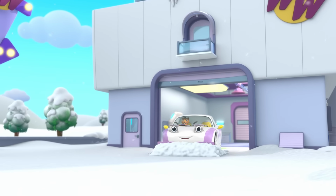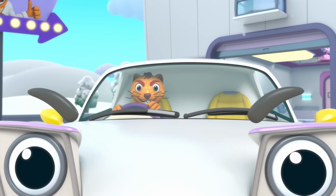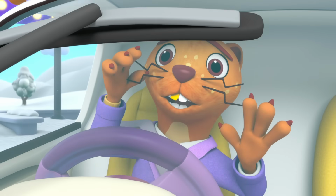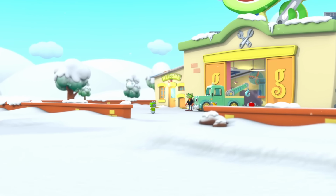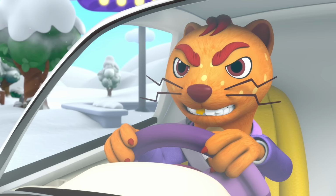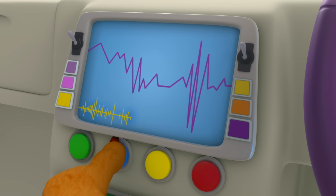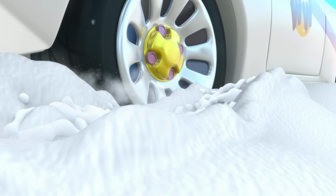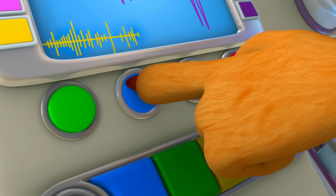Behold! Sly is the best snow vehicle ever! Ah! Who threw that? That pesky frog and his trash cans! I'll show them! Take that!